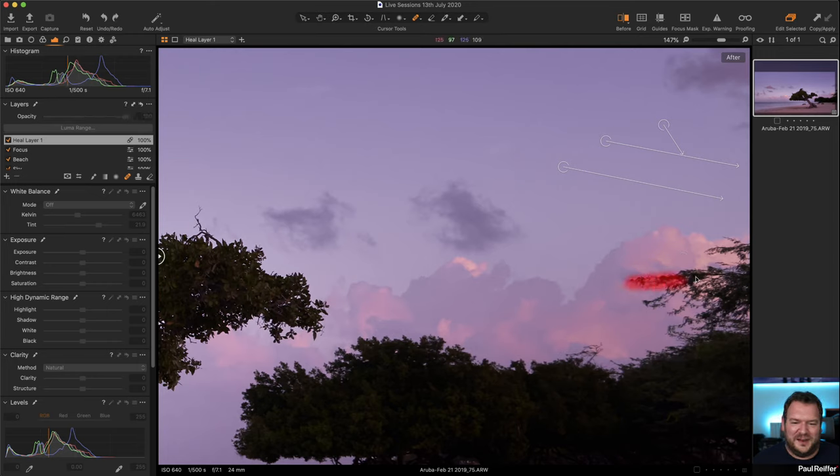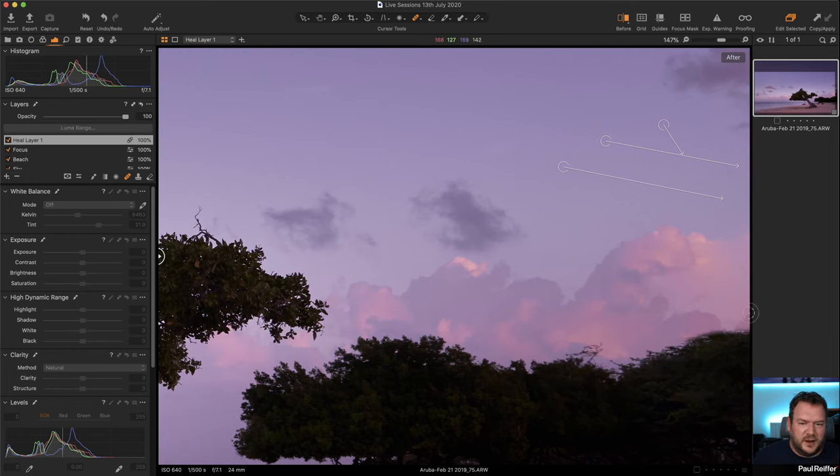I'm gonna create a heal layer over this entire branch. What do we think? Is it gonna get this right? I don't think so, because I think this is a bit trickier than the software is gonna be able to work out for itself. And in fact, in Photoshop, I'd still have to be telling it what to do, but no.